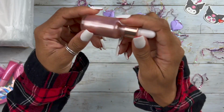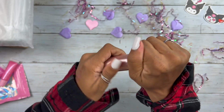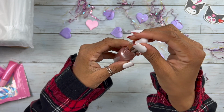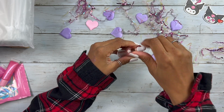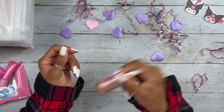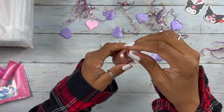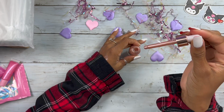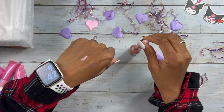Oh my God, you guys, look, it's body oil. Oh my gosh. I wonder if I can use this on my face. I feel like I can. Wait, do I shake this? I don't know if I'm supposed to. I'm just going to shake it just in case. Okay. I've got to see what this looks like. Oh my gosh.